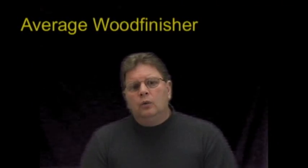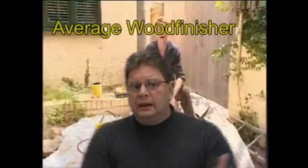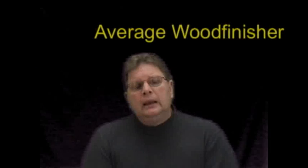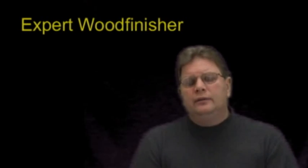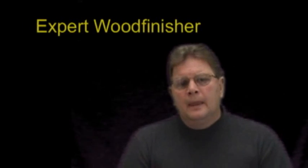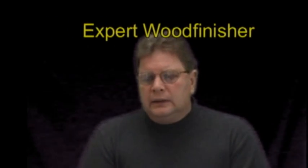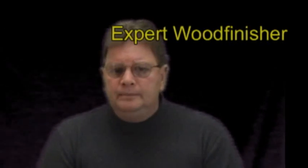Your average wood finisher might be a painter, somebody that goes to Sherwin-Williams or one of the paint stores and picks up your stain and applies it to your wood, and it does a fairly decent job. But the third type of wood finisher, which I really want to talk about today, if you can find an expert wood finisher, you've done a good thing, because an expert wood finisher is going to save you a lot of time, a lot of money, and a lot of possible rework and downtime that you might have if you use the other two.